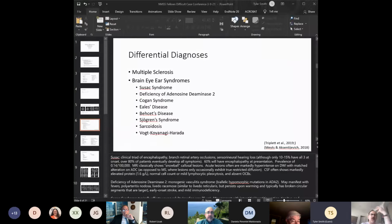He didn't have a forelock of poliosis, of hair depigmentation like you might see in Vogt-Koyanagi-Harada. He didn't color his hair or anything, did he? Nobody documented that. It would have been really neat though. But yeah, we were trying to think of brain, eye, ear syndromes. So we came up with Susac's, deficiency of adenosine deaminase 2, Cogan's, Eales, Behçet's, Sjogren's, sarcoid, and Vogt-Koyanagi-Harada. We didn't think of the mitochondrial diseases, but that was a really good thought as well.